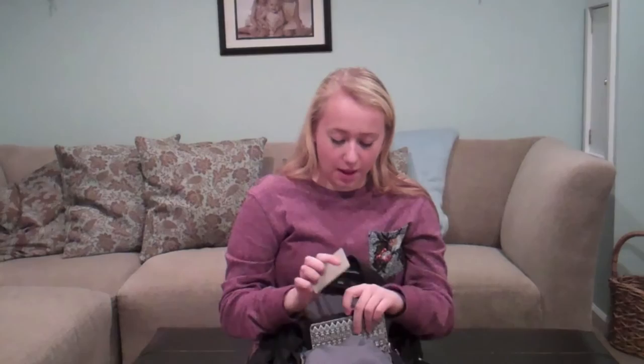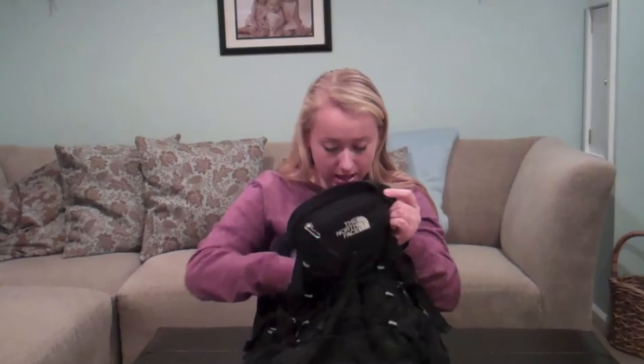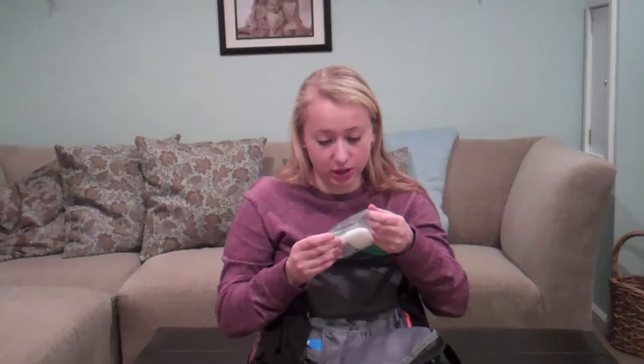And then in the bottom here, I have this, which is a deodorant. And my deodorants in here have exploded so many times that I needed to put it in a bag. But thing is, I forgot deodorant one day, and it was the worst day of my life. So I need to always have it. So now I just have it in case I forget, which hopefully I never forget again, because that was awful.